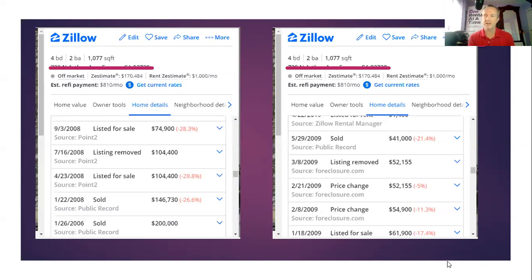I'm now on the right side of the screen at the bottom. You could see roughly 3 weeks later, the price was dropped again. You could see it was dropped again 2 weeks later, and then 2 weeks later again. And then you could see that we bought it for $41,000. So a couple of things.